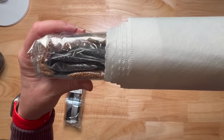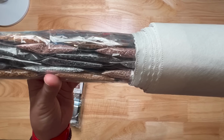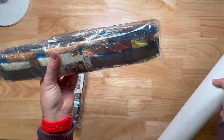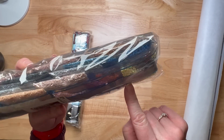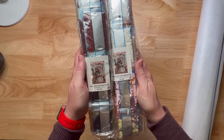So we've got grays, browns, some rose color, grays. Ooh, this is pretty. There's some blues hiding in there. Very nice. Ooh, I see some ABs, y'all. Ooh, pink. That's surprising. I see a pink AB and I see a yellow. So we'll look at what else is in there. And again, they both have stickers. I love that. So you definitely know what you're getting.